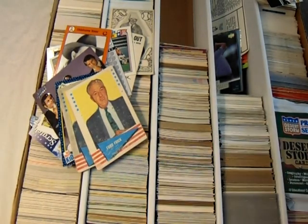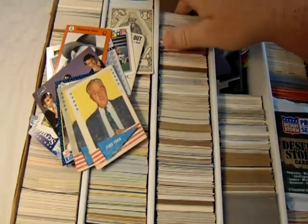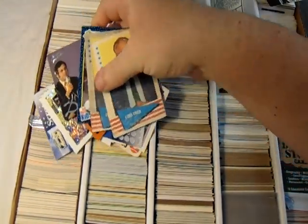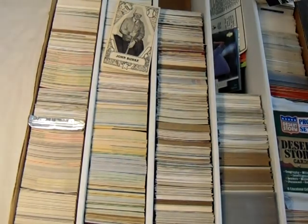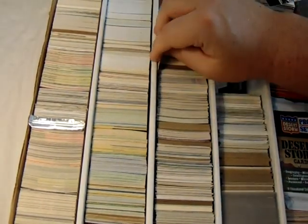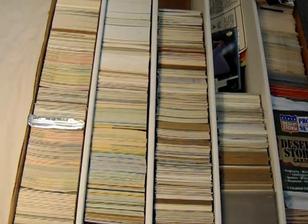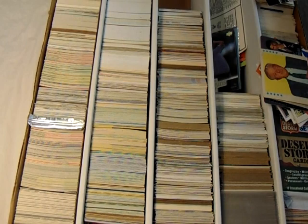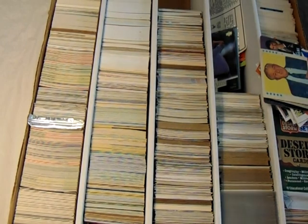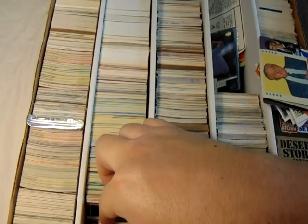So I'm going to fly through these next two rows really fast because I just don't want to make this video too long. It's already kind of gotten longer than I thought it'd be, but that's what happens when you go through a 5,000 count box, I guess. Alright, we'll set these to the side. Put the racing cards back. And we will get into here.